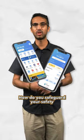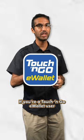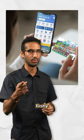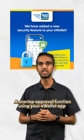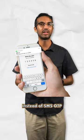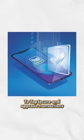How do you safeguard your safety and security while using an e-wallet? Well, if you're a Touch 'n Go eWallet user, here are the safety features and security services provided to you. Firstly, Touch 'n Go eWallet uses Tap Secure, a one-tap approval function using your eWallet app to authenticate transactions securely instead of SMS OTP. Only one device is allowed to be linked to Tap Secure and approve transactions.